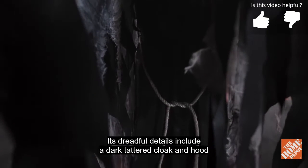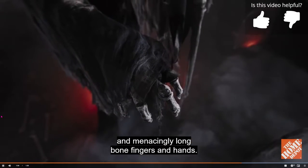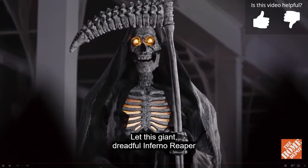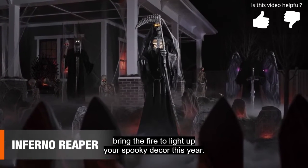Its dreadful details include a dark, tattered cloak and hood, and menacingly long bone fingers and hands. Let this giant, dreadful Inferno Reaper bring the fire to light up your spooky decor this year.